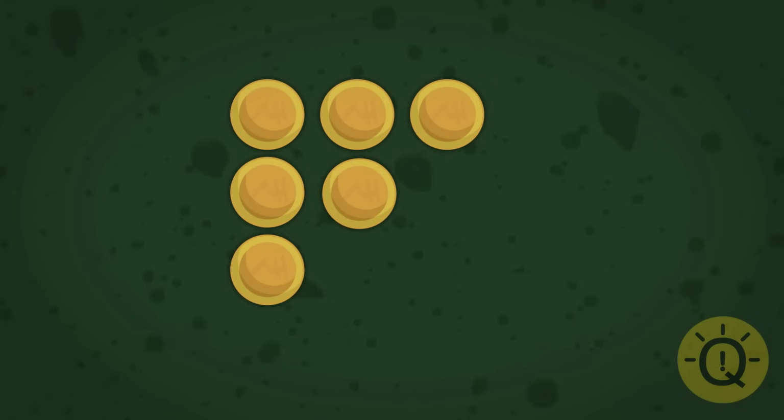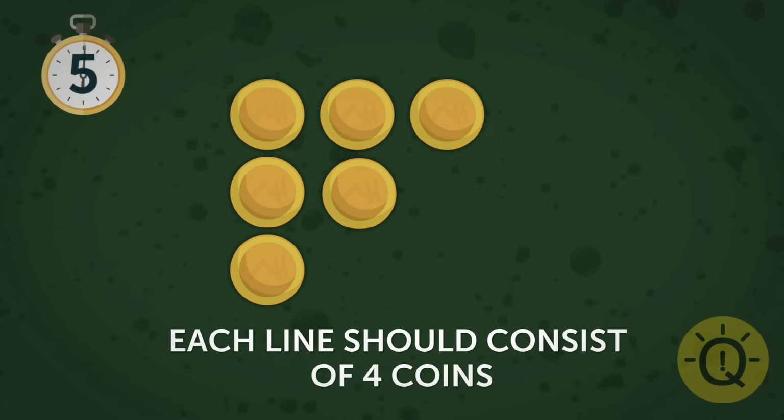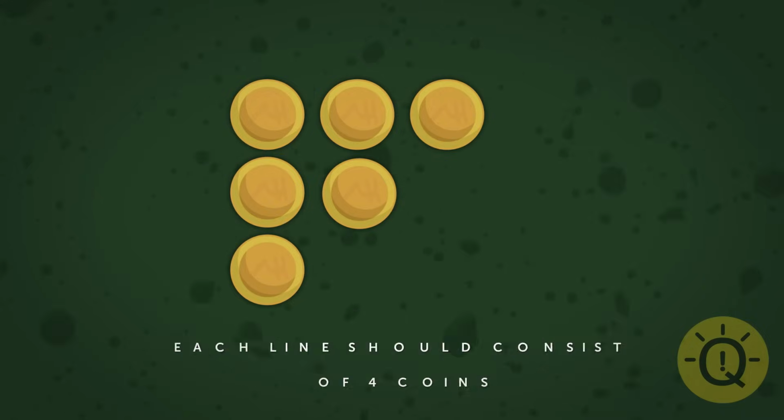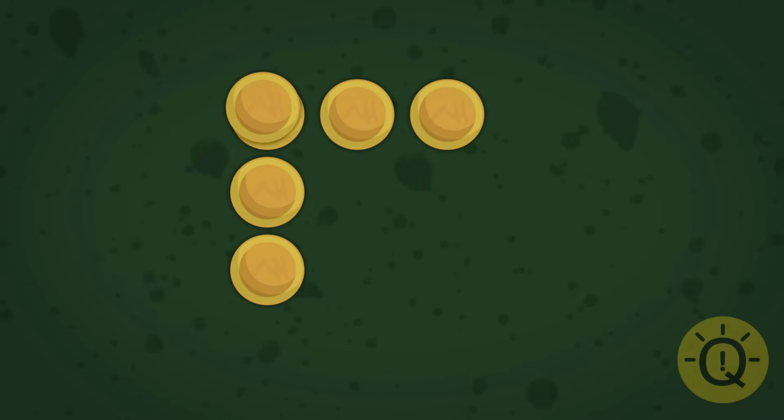The next task is to move just 1 coin and make 2 lines. Each line should consist of 4 coins. Can you do it? This puzzle requires unconventional thinking, but the answer is simple. You should only put this coin over here and there you have it.